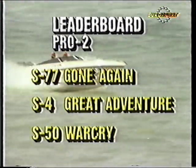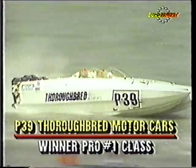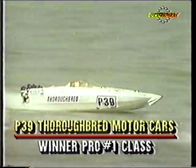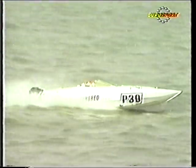Gone Again is first. Great Adventure second. War Cry is third. And take a look at who's coming down for the checkered flag. His first race ever. Thoroughbred survives the course. He's badly damaged. He's the only boat to finish. Steve Levine of Fort Lauderdale, Florida, the checkered flag. And I'll bet you that's a thrill for those guys. They've damaged their boat, but they won't care.